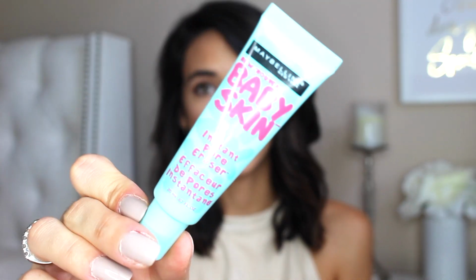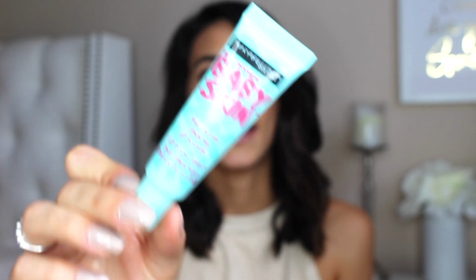I'm going to go in order of the way that I do my makeup, so hopefully it'll make sense. The first product is the primer. For primer, I use this Baby Skin primer by Maybelline. I absolutely love this primer. It's the Baby Skin Instant Pore Eraser, and for me, I want to cover up my larger pores around my nose, and I have oily skin, so I want to combat that and have something that's going to make my makeup last and make it go on more smoothly. And this is the best primer for that.